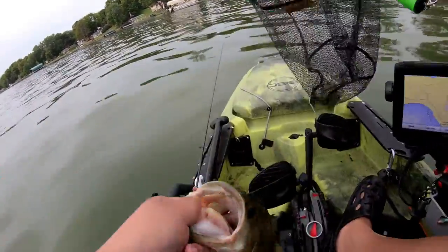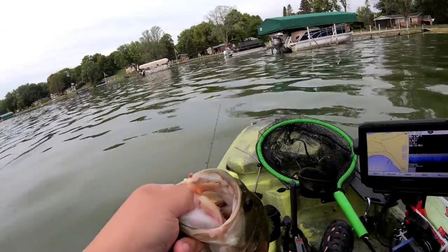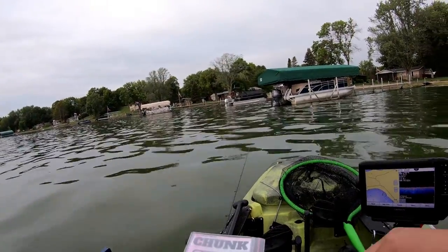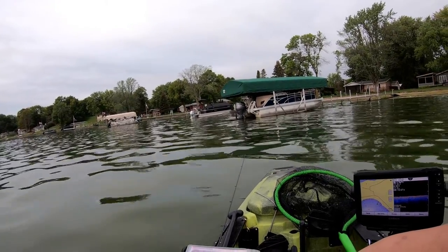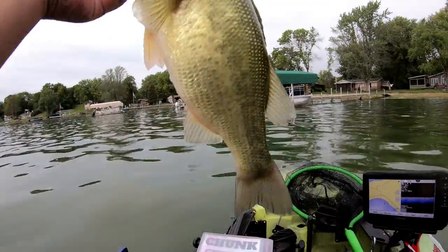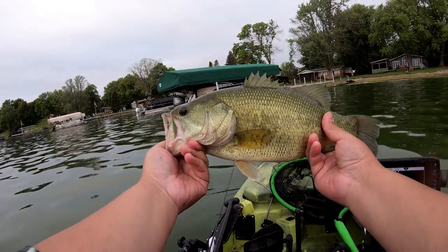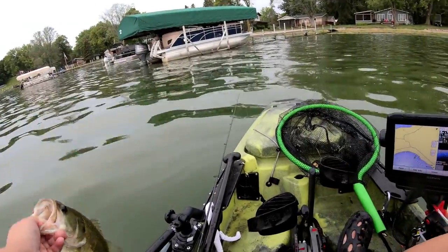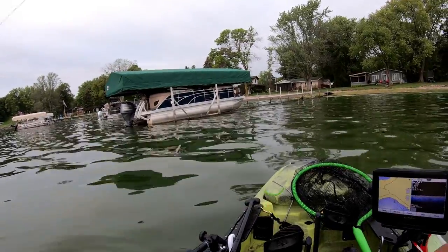Move the net out of the way. Look at that, guys. Another nice bass. Let's get him on the board. Oh, only 15 and a quarter. Not a bad fish, though. Still doesn't level me up. My smallest right now is 15 and a half, and this is only 15 and a quarter, so not bad. Let this one go. Oh yeah, nice fish.